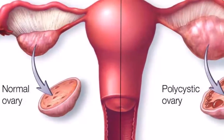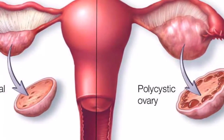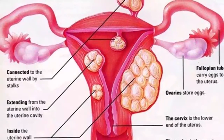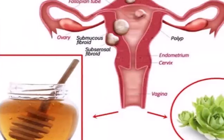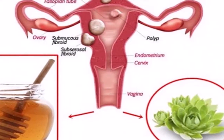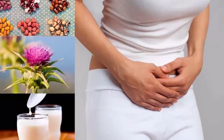Mix these two ingredients and destroy any cysts and fibroids. Cysts on the ovaries and fibroids in the uterus are benign growths that usually develop slowly. In most cases, they are characterized by mild symptoms or no symptoms at all. However, over time, they can be a huge problem and cause symptoms like bloating, bleeding, and pain.